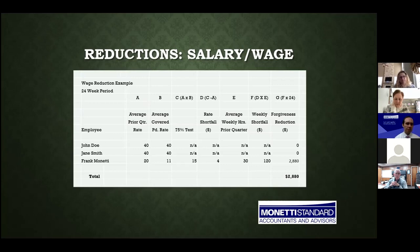For the 75% reduction test, let's look at the 75% number, which is $15 an hour. So we're short $4 an hour. You take that and multiply it by the average number of hours worked in the prior quarter, the most recent full quarter, to come up with the weekly shortfall, because we're basing this on activity as it was, not as it is. And then we come up with the forgiveness reduction, in this case $2,880.